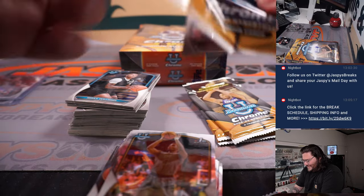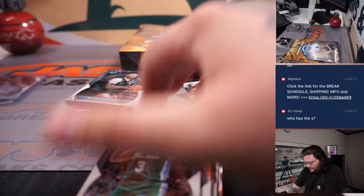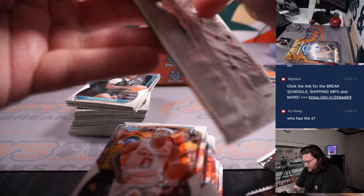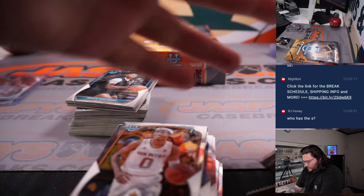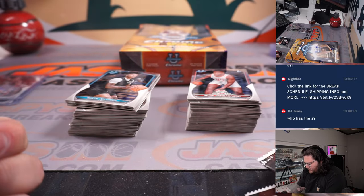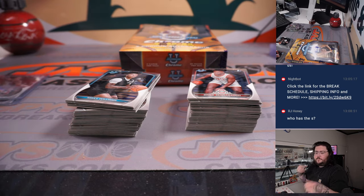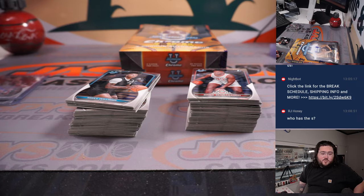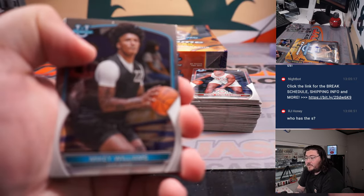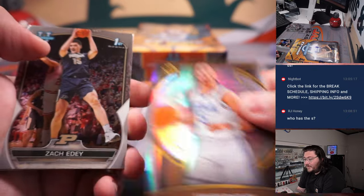Quiet. Rocky's announcers, man. S would be Brian. Brian has S. Real box two, though. Nice Anthony Black Refractor. Amari Bailey Invicta for spot A.